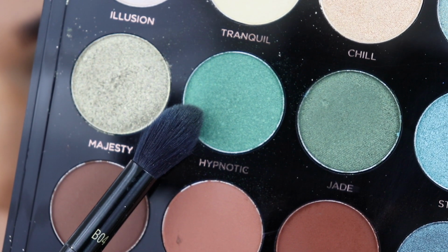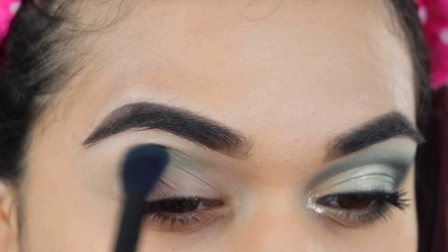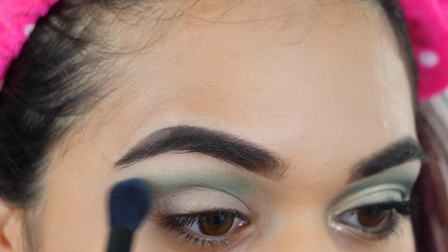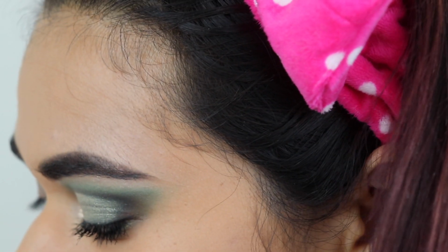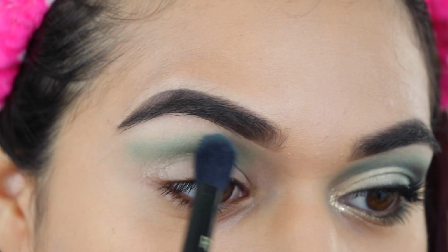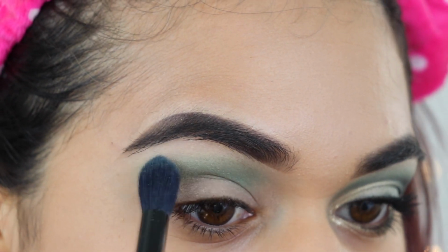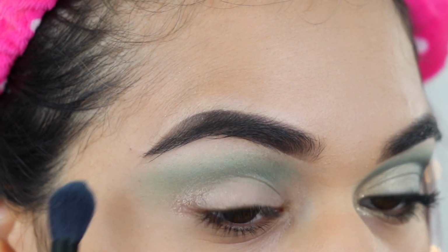We're gonna go straight into the Profusion Wanderlust palette and use Hypnotic as our transition shade. One thing that I noticed when I started using this palette for the first time is that greens are a hard shade to get right, I feel like, especially in budget-friendly palettes. With this palette, it seems to really hold on to the pigment even when you diffuse it.